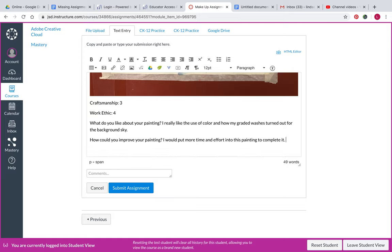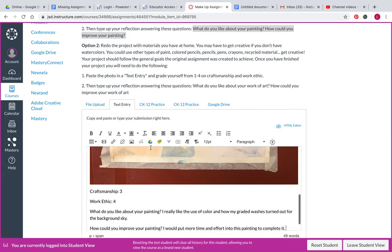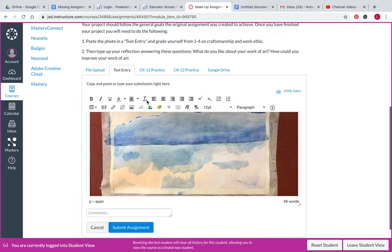Okay. That was option one, you guys. So we found our picture, we copied and pasted it into a text entry, and we rated ourselves 1 to 4 on craftsmanship and work ethic, and then we answered the reflection questions. Okay. All right. So all I would need to do is click submit assignment.